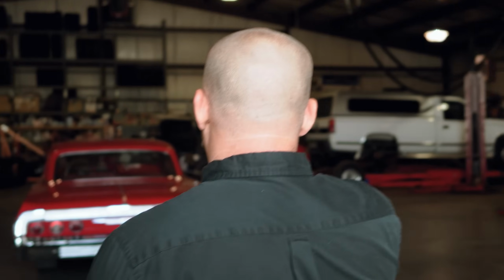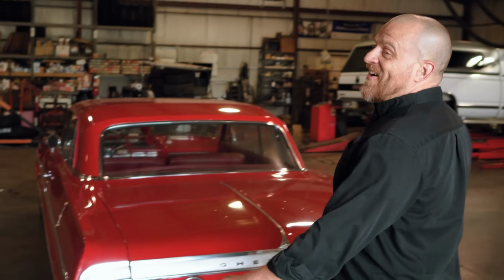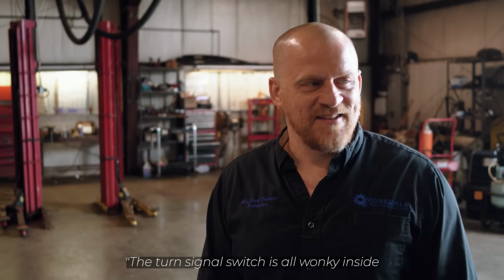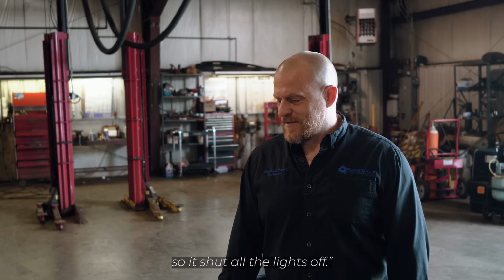What is this? Another one. Thought you were saying no to these cars. Oh, it's your beach connection. Yeah, I guess you gotta say yes to this guy. What's he want done with it? The turn signal switch is all wonky inside, so it shuts all the lights off.